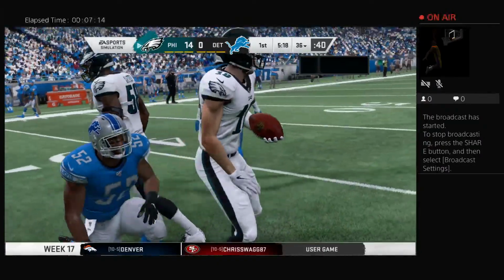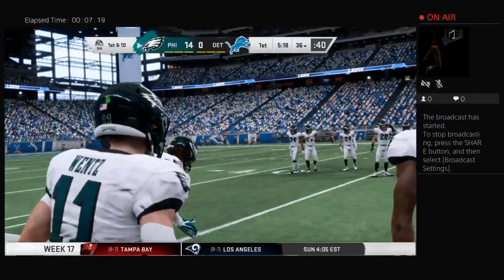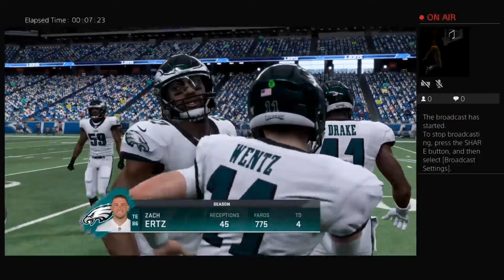A nice job on the return there, 16 yards. And the Eagles will have it, taking over 1st and 10. And along with the rest of his offensive mates, here comes Zach Ertz.